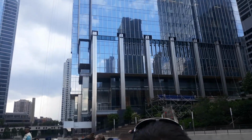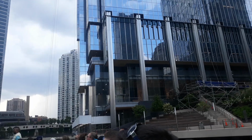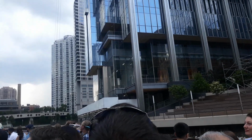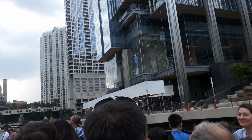Now we're going to be turning from heading west to turning north, and we're going to bounce to the left side of the boat in just a moment. I'm not going to talk about that one with the narrow base yet. We'll get to that building later. But in just a sec, we're going to look on the left side of the boat.